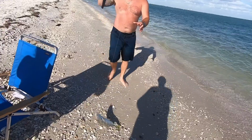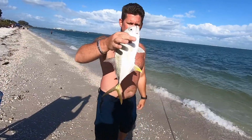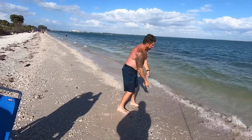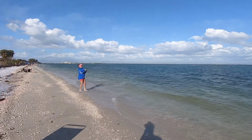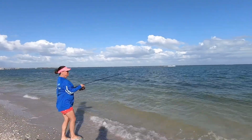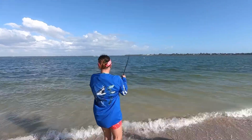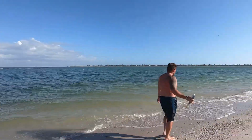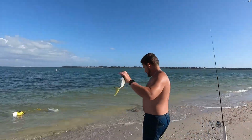Oh, there it is! Look, didn't swallow it this time. Hook comes right out. There he is. Back in the water. Go on. A little baby duck. Look, she caught hers too. I caught mine too. Yeah. He got it. He got the hook out. Watch. She's gonna save the life.